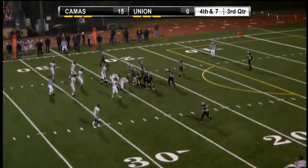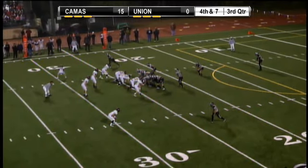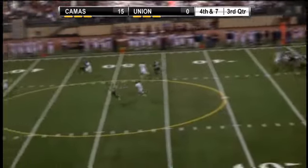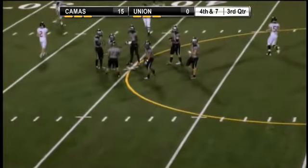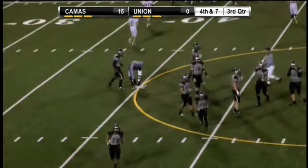Cowan again having to boot from well within his own territory. And remember, you've got Eagle, who, given a little crack of daylight, loves to take off with it himself. Better punt this time in terms of height. Eagle steps away from it. You're still going to be in good position, the Papermakers, as it gets down right at the 39-yard line.